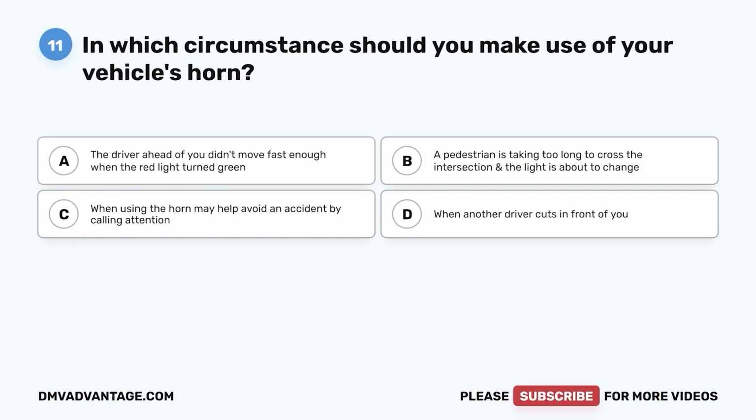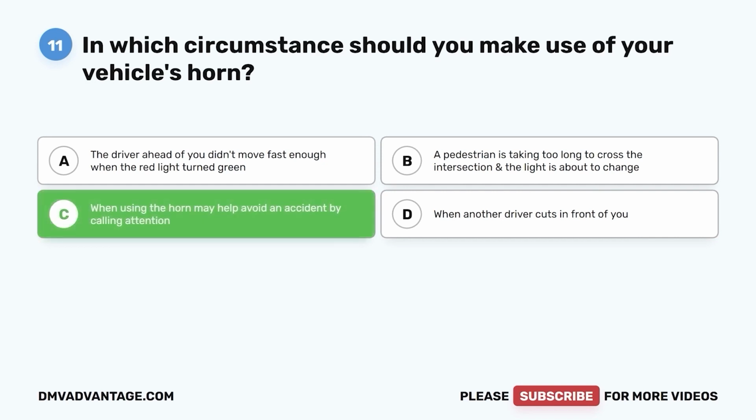Question 11. In which circumstance should you make use of your vehicle's horn? A. The driver ahead of you didn't move fast enough when the red light turned green. B. A pedestrian is taking too long to cross the intersection and the light is about to change. C. When using the horn may help avoid an accident by calling attention. D. When another driver cuts in front of you. The correct answer is C.